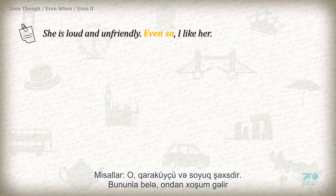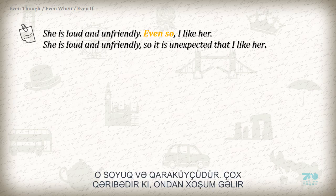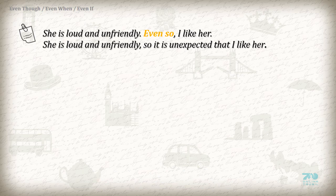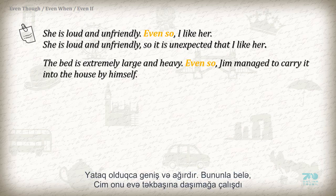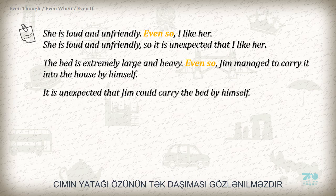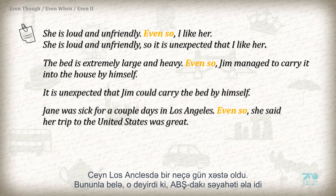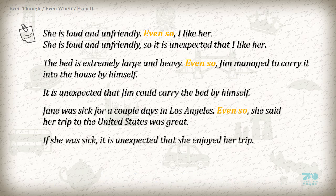Examples. She is loud and unfriendly. Even so, I like her. She is loud and unfriendly, so it is unexpected that I like her. The bed is extremely large and heavy. Even so, Jim managed to carry it into the house by himself. It is unexpected that Jim could carry the bed by himself. Jane was sick for a couple days in Los Angeles. Even so, she said her trip to the United States was great. If she was sick, it is unexpected that she enjoyed the trip.